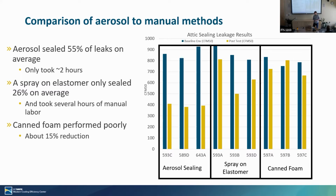At the same time we were doing this, there were a couple other contractors on site. One was sealing manually with a spray-on elastomer. Essentially they get a paint sprayer, and instead of spraying paint in the attic, they're spraying an elastomer over holes that they find. And the other process they were doing is just canned expanding foam. They were crawling around the attic looking for stuff to seal up.